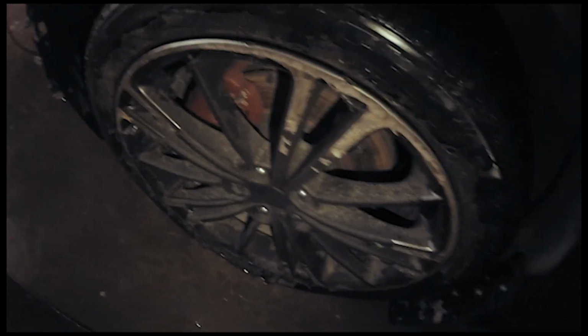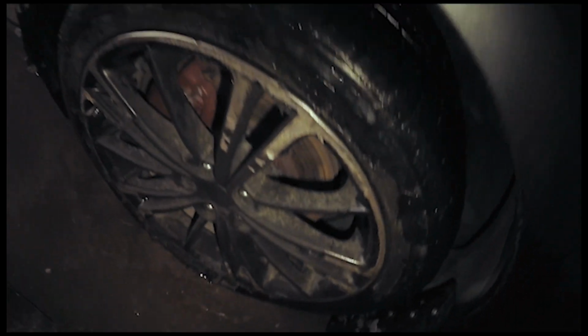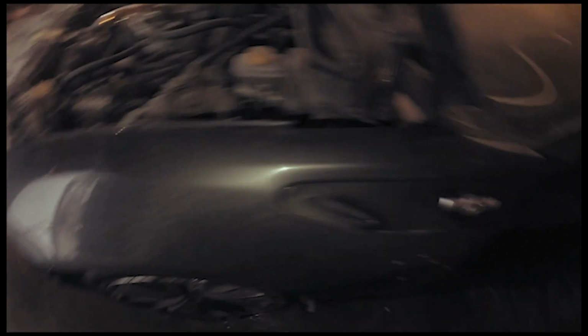And this one is bad. Oh my god, this one is bent here. Nice chunk here. Is this repairable or what? I believe the answer is or what.